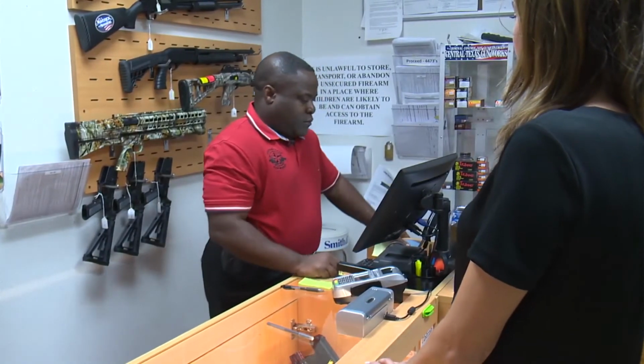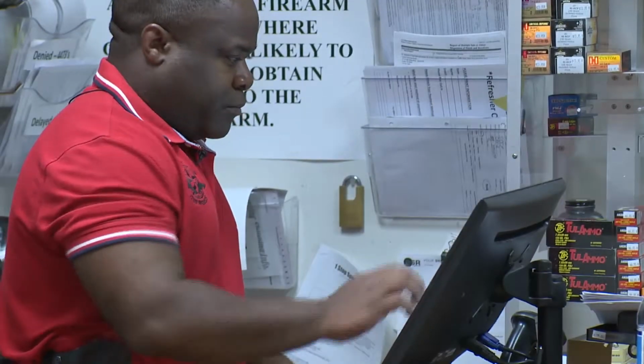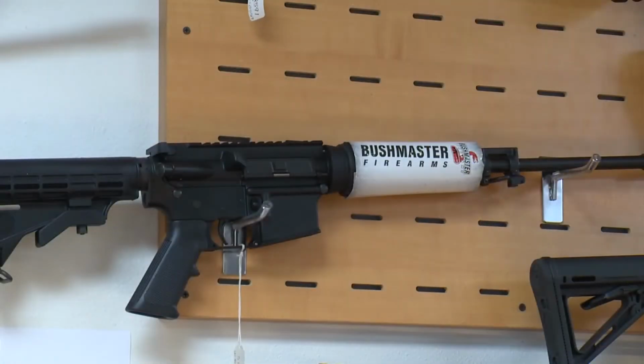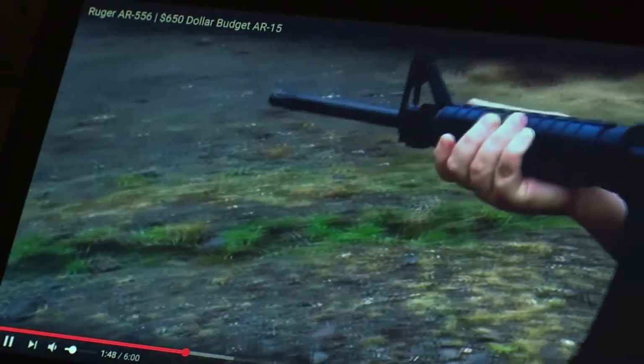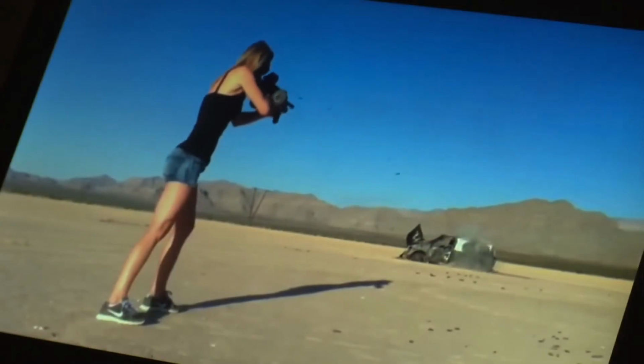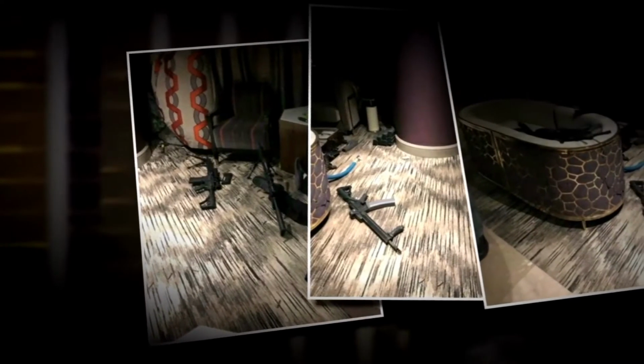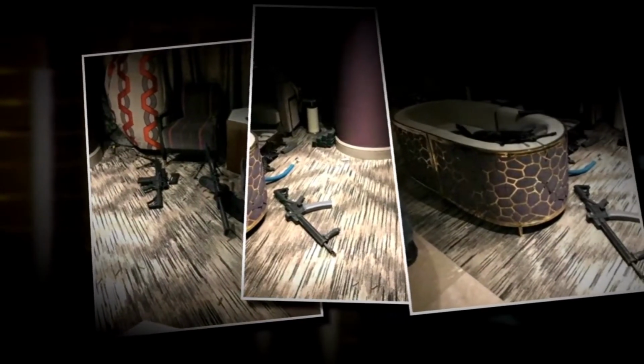Central Texas Gunworks owner Michael Cargill shows us how a bump stock can take the firing capabilities of a semi-automatic gun from this to this. Authorities say the accessory was outfitted on a dozen of Stephen Paddock's guns the night of the Las Vegas mass shooting, increasing the rate of fire from 45 to 60 rounds per minute to between 400 to 800 rounds per minute.